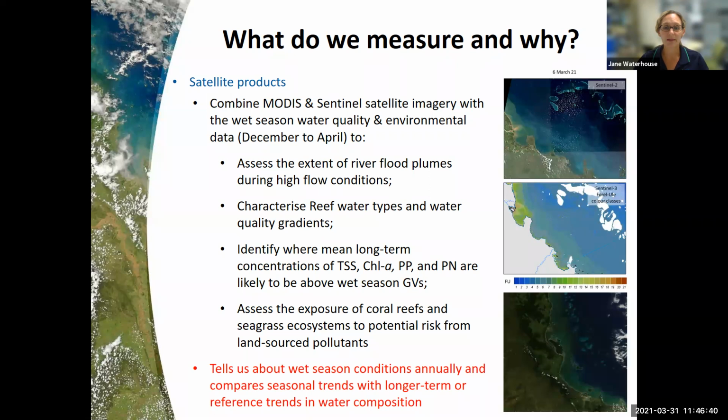We are identifying where the average long-term concentrations of suspended sediments, chlorophyll, and particulate nutrients are likely to be above the wet season guideline values by combining those data sets, and also assessing the exposure of coral reefs and seagrass to potential risk from land source pollutants. So it's really telling us about the wet season conditions at multiple scales, both temporally, so daily, weekly, seasonally, annually, multi-annually, as well as the water composition over very large spatial areas.